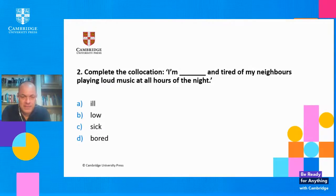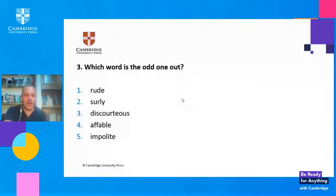Okay, let's go back to the presentation. Indeed, the answer is sick, which is what most of you chose. Okay, another one. A little bit more challenging, perhaps. Which of these words is the odd one out? Is it rude, surly, discourteous, affable, or impolite? Again, you can type in the answer, or you can type in the word. Okay, so I'll just give you a moment to answer that.